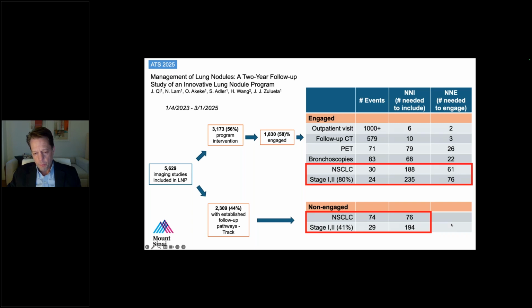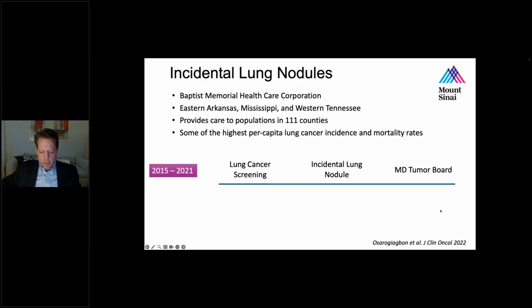And now I'm going to try to compare this to data from other centers. This is the paper that Dr. Bhadra mentioned, and I'm going to refer to it because I think this paper is a game changer. It's from Ray Osarogiagbon, or Ray O, as we all know him, from the Baptist Memorial Healthcare Corporation. It's one of the largest healthcare systems in the country, covering 111 counties with the highest incidence of lung cancer. Basically, in 2015, they set up 2 programs, the lung cancer screening program and the incidental lung nodule program, and they have followed these in parallel since then. Here they presented in this paper, which was published in 2022, the results of the first 7 years of the program.